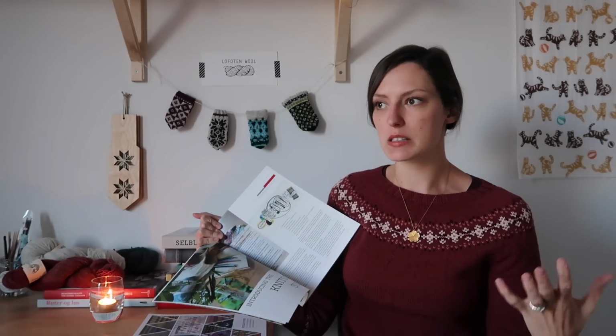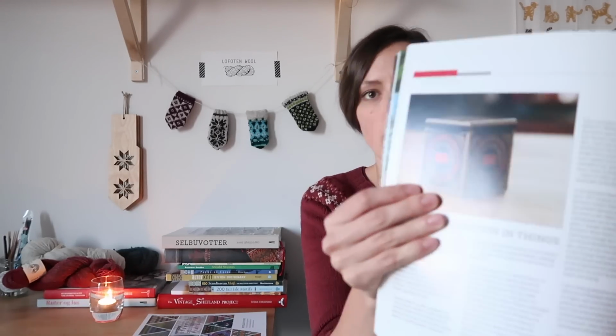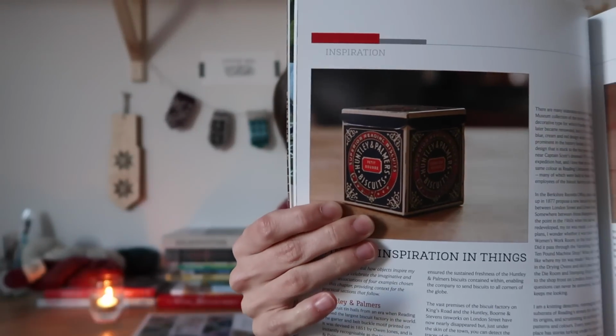So the idea is to come up with a pattern that speaks to you because it evokes something about your source inspiration in some way. So Felix has some examples in this book. In her chapter on things, there's a few different things in her life that she found inspiration from. One of them is a little biscuit tin.